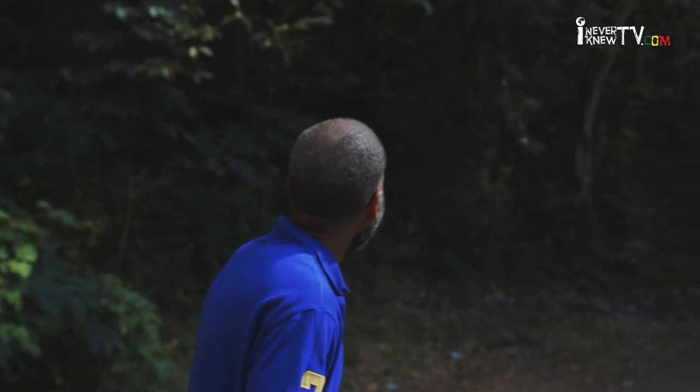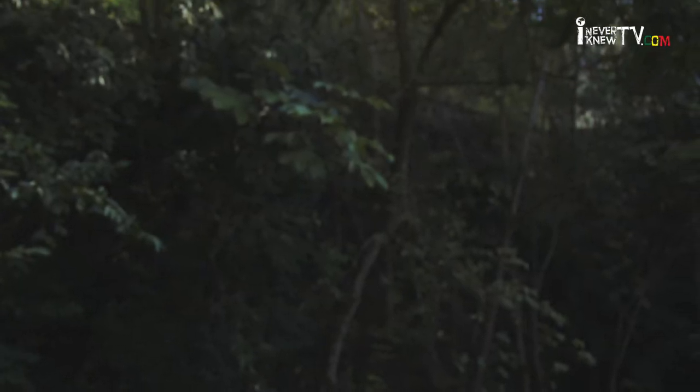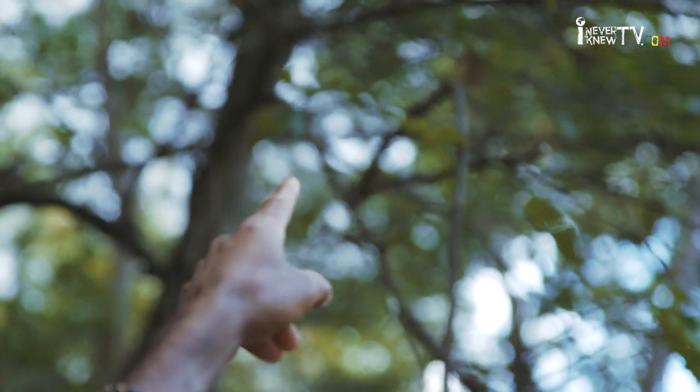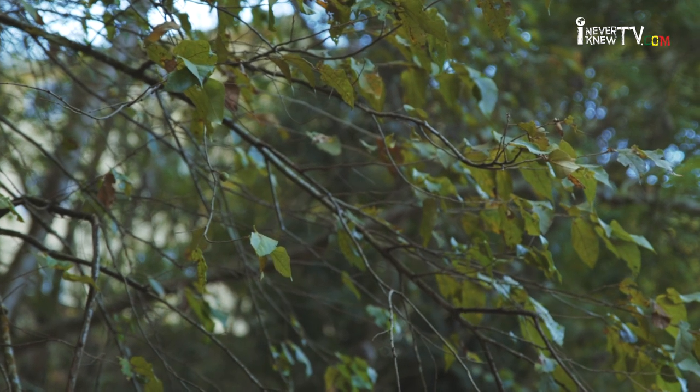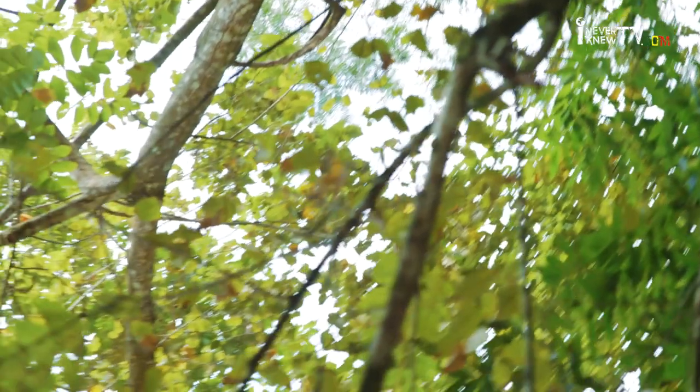And this tree right here grows up here like wildfire. Although you're not really seeing it so clearly, this tree right here is a West Indian elm. It's a West Indian elm tree.